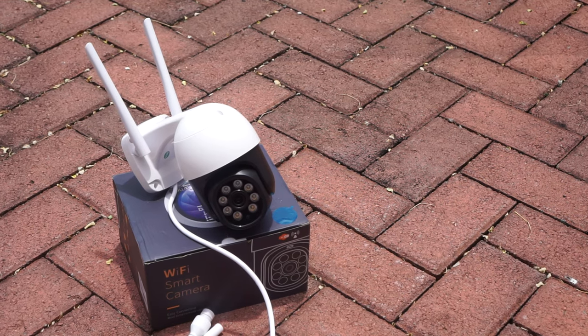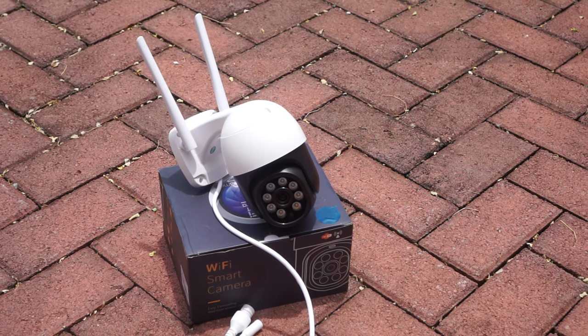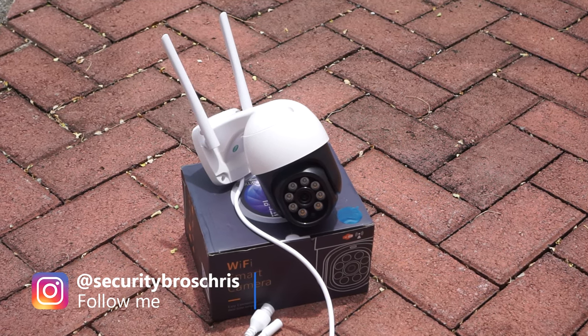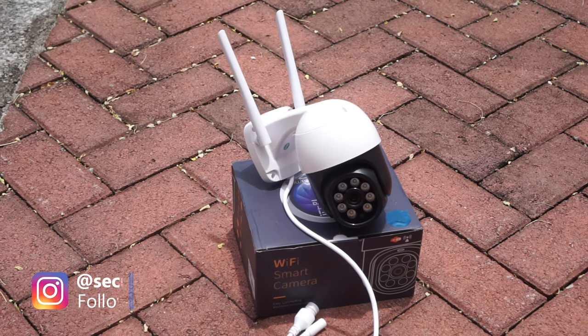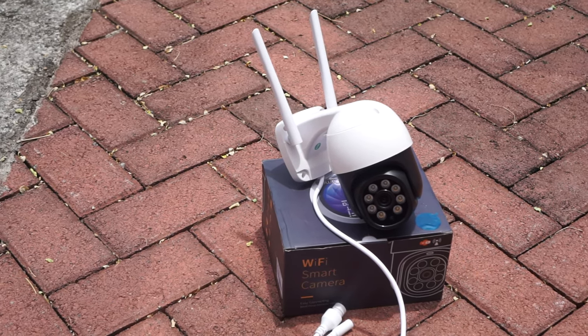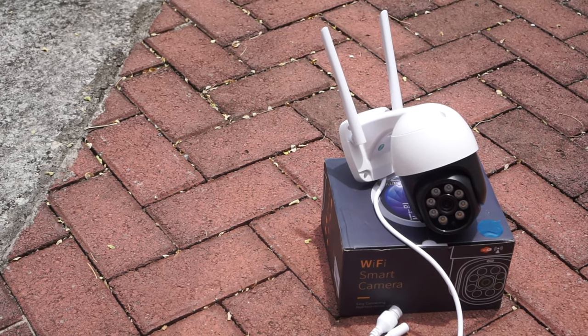And as with all these cheap pan and tilt security cameras, it's made of cheap plastic, so build quality is of course not the best. And to make sure the camera will last as long as possible, I would recommend placing it under some kind of cover, just to protect it from the rain and direct sunlight.